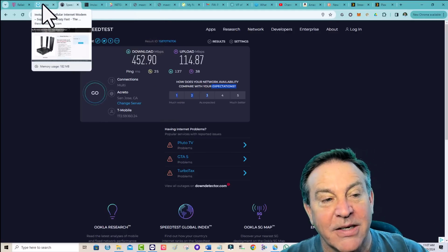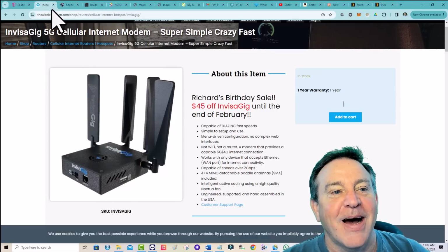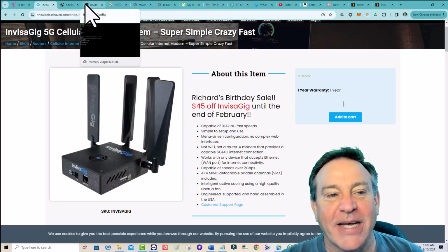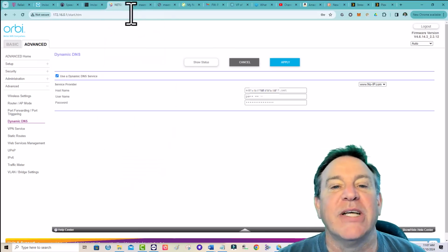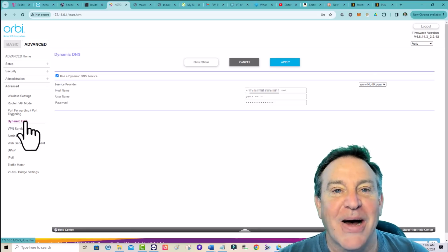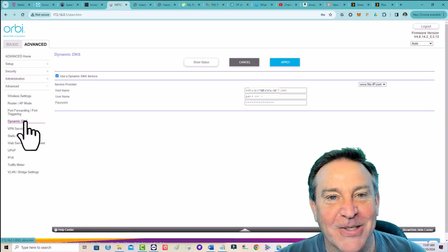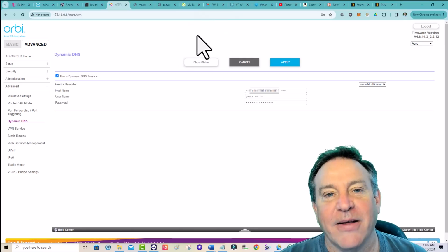So I'm using this modem in a bridge mode. I'll show you how to set that up. I've crafted my signal so I get great up and down. I'm using a gateway that happens to be mesh that does support the DDNS, and I know a lot of gateways do. This is one way to do it. And then I use the No-IP service. Those three together have unlocked this.